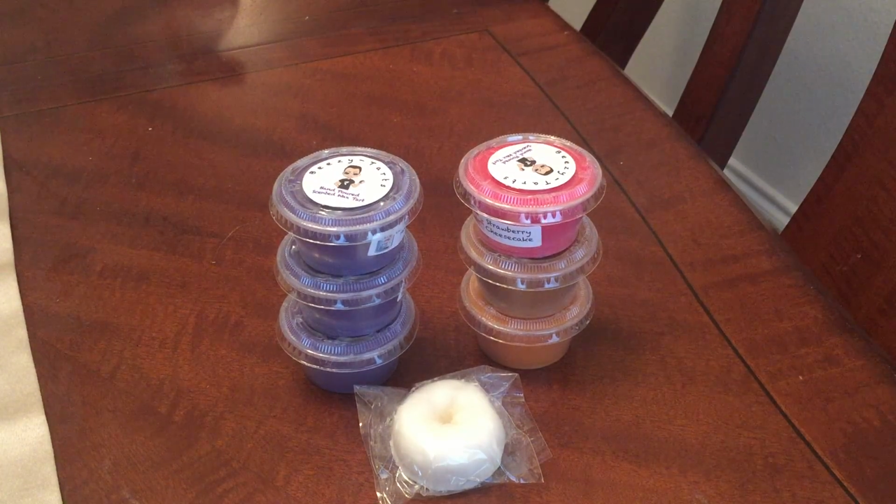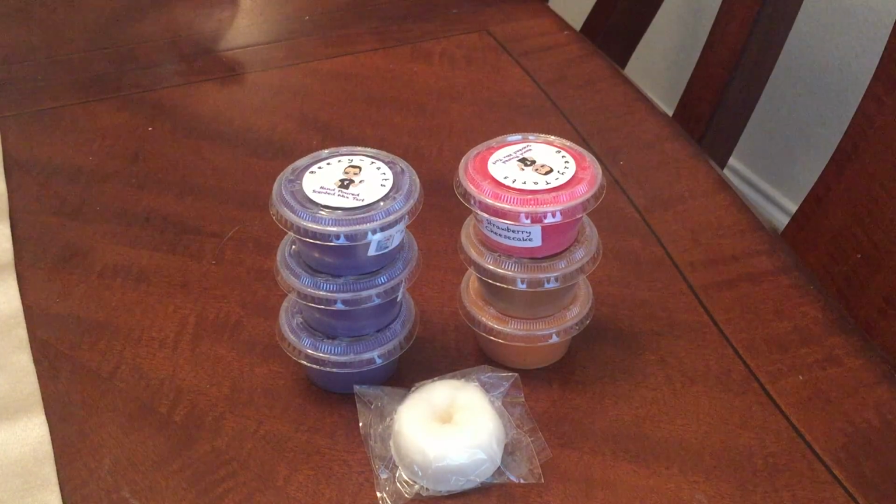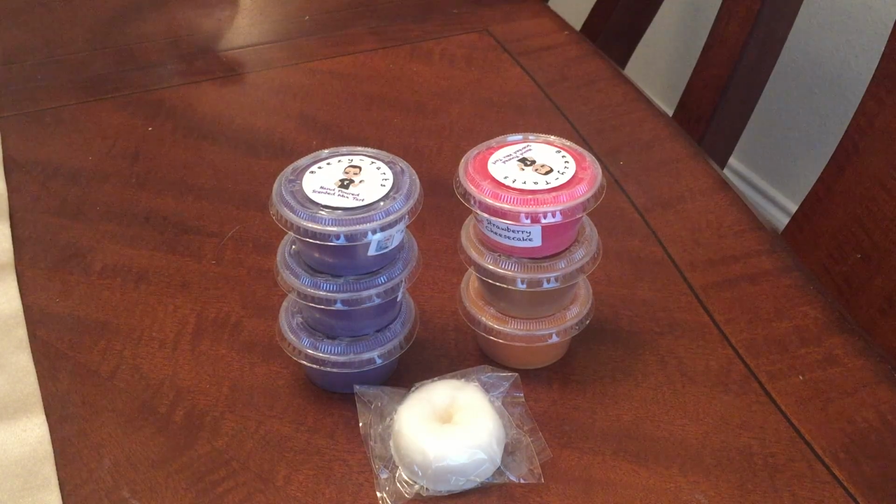So this is my very small and not so mighty Beezy Tarts haul. I want to go through this really quick. I know that whenever I started getting into vendor wax, I just really wanted to know what everything was and what the difference was. And that's why I'm really doing these videos, because I had questions and I personally love vendor wax. And I know that people who are just like me probably want to know as well.